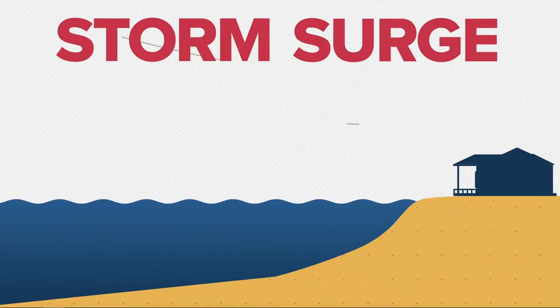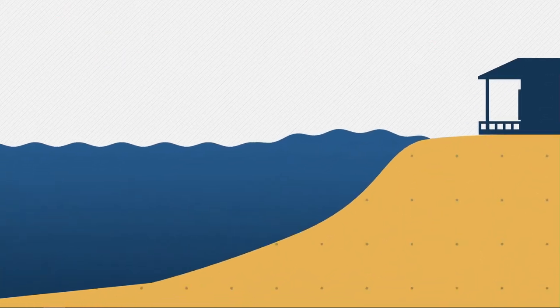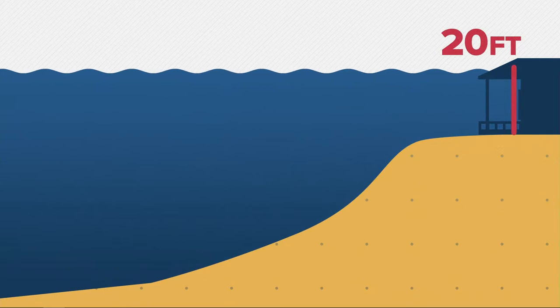Storm surge happens when the strong winds of the hurricane blow over the ocean or Gulf water, literally forcing the water to pile up as it approaches the coast. That can cause water levels to jump anywhere from 1 foot to well over 20 feet above normal.